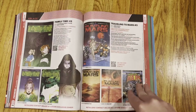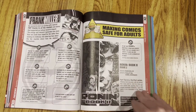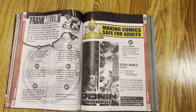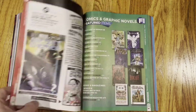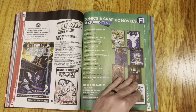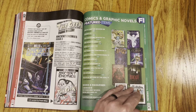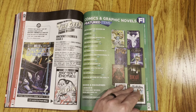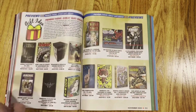Okay. I'm going to walk through Blaze here. Now we've got the Frank Miller Presents, the new imprint by Frank. You've got Ronin, Book 2, Issue 2. That's a must-buy. Dan DiDio's got a book with Danilo Baruth. I think Danilo's a wonderfully talented cartoonist, but I don't know that the subject matter of Ancient Enemies or the writer in DiDio is a draw for me.